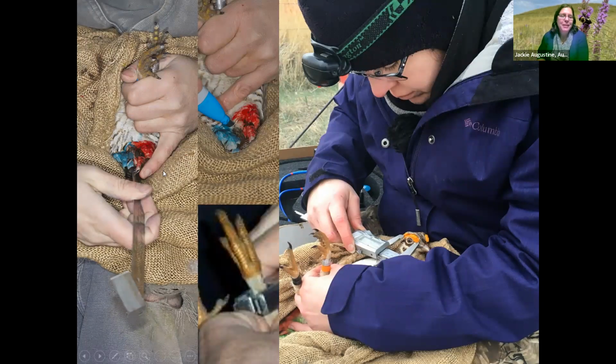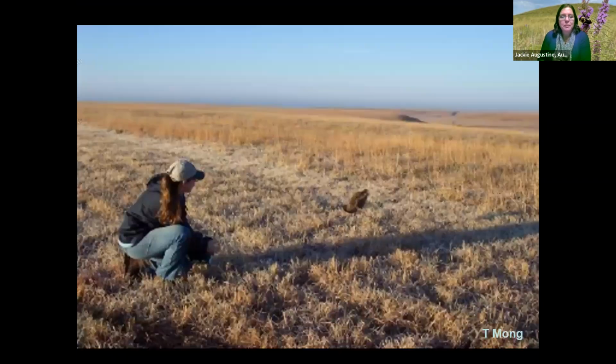We put a unique combination of colored tail colors, and so that way when they display, they stick their tails up and it's very obvious what male it is. That fades within a couple weeks. So we also put colored leg bands on there and an aluminum band so that we can identify them later in the season and next year without capturing them. Take a whole suite of measurements, including the comb length here, wing, a whole bunch of morphological measurements. And then we release them.